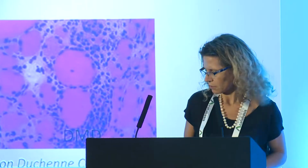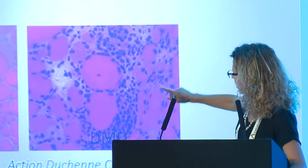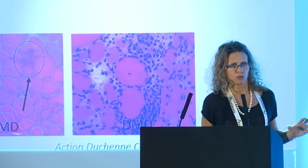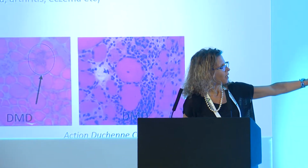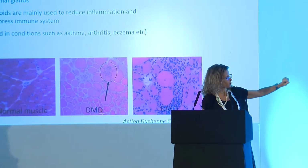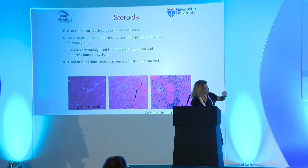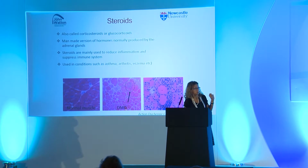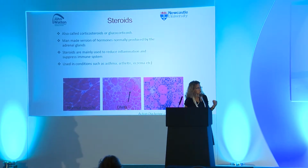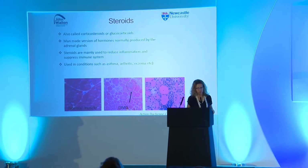What I want to show is, I don't know if I have a pointer, but the reason why we use corticosteroids, as I mentioned, is to reduce the inflammation. This is the imaging of a muscle of a boy with Duchenne muscular dystrophy. The first one is actually a healthy boy, and the second and third are a boy with Duchenne muscular dystrophy. And you can see there are a lot of blue spots. That is the inflammation. That is what is quite active when the child is young, and it is what the corticosteroid can control and change.